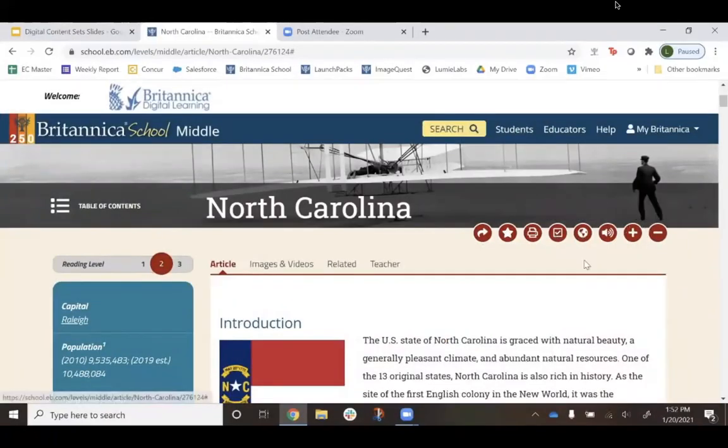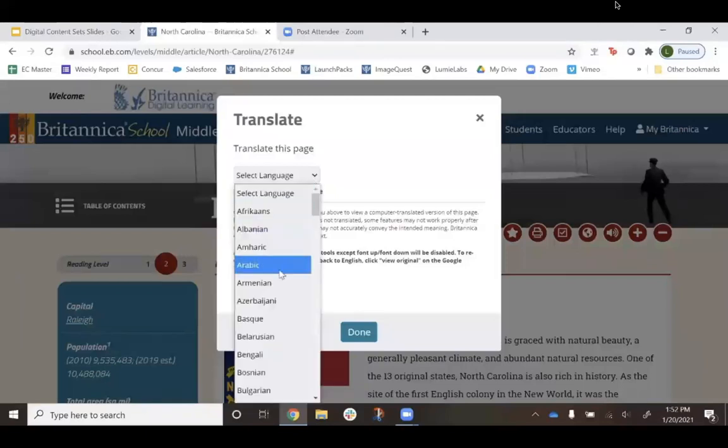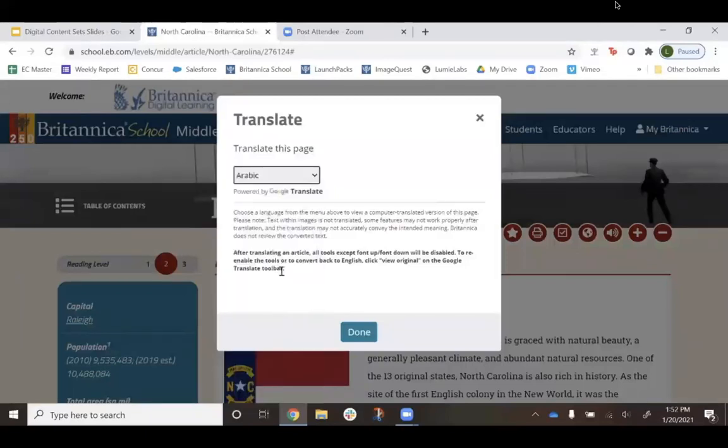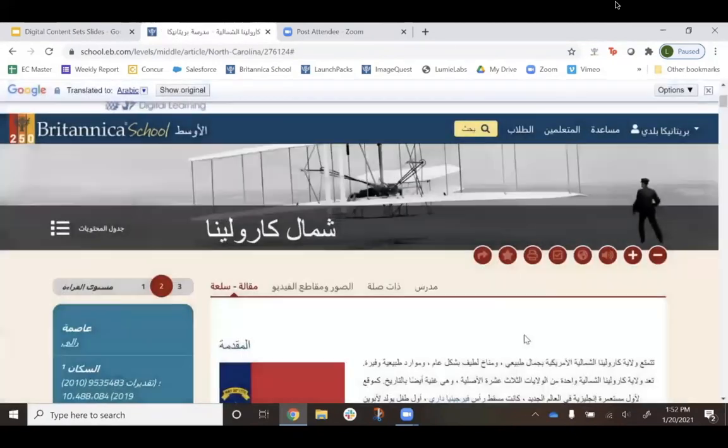And then there's a couple here that are unique to the articles. One is that you can translate the article into about 80 different languages using Google Translate. So for example, let's change it into Arabic. It's a computer-based translation, but it can be a really great support tool for students if they have a family member or guardian at home that's more comfortable supporting them in a different language. They can translate the articles and get that support at home, or even just share what they're learning in school.